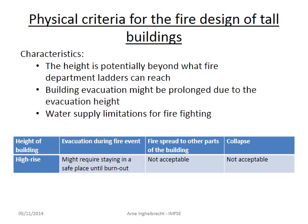Now let's start with the physical criteria for the fire design of tall buildings. This is very important because the fire design for tall buildings is very distinct from low-rise or medium-rise buildings where we are very much used to building with timber. However, because of several characteristics of tall buildings, the height is potentially beyond what fire department ladders can reach, building evacuation might be prolonged, etc.